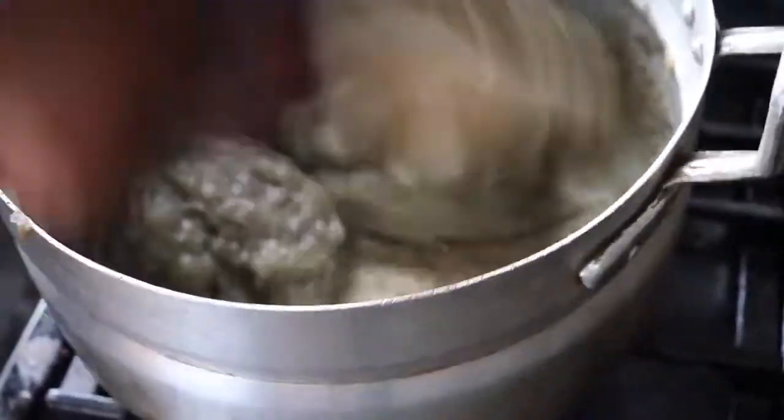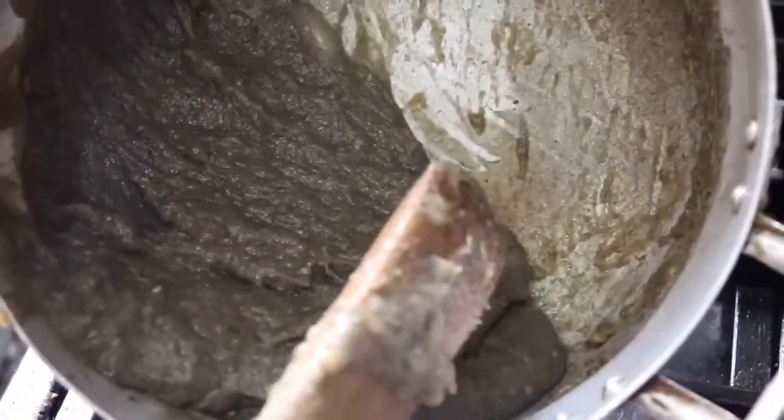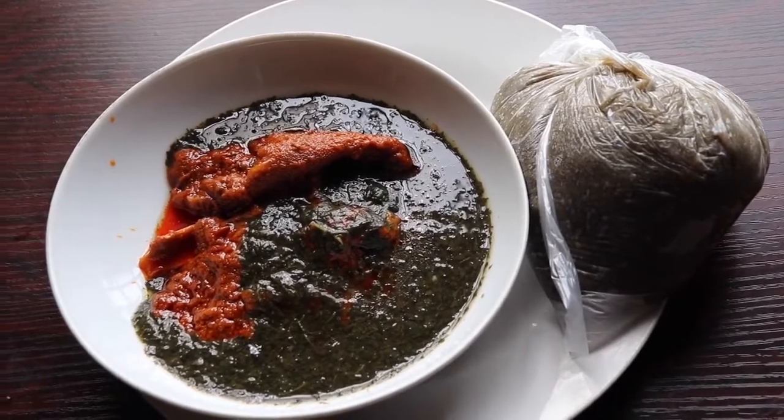So whenever you hear people say eggplant amala, does it look any different? No, honey, it's so good and it tastes like amala. So my swallow lovers, you are not left out. This is the finished look of my eggplant amala.